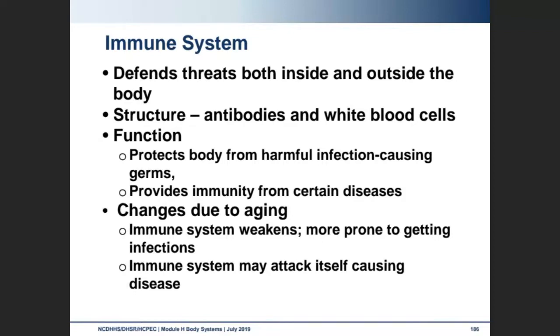Normal findings. If our immune system is strong and working well, we can fight off infection. As we age, our immune system does tend to weaken, and that makes people more prone to getting infections. Also, as we age, we become more likely to have the immune system attacking itself, causing disease. That's called autoimmune.